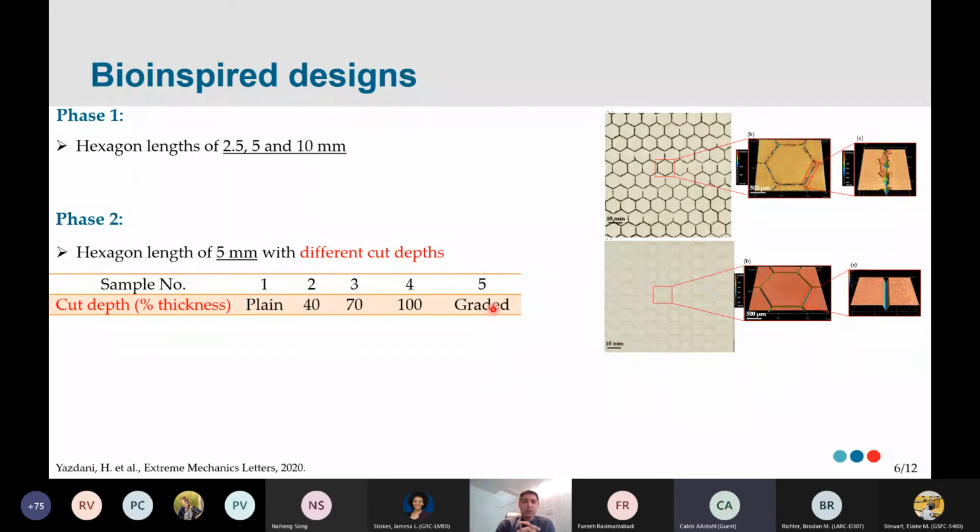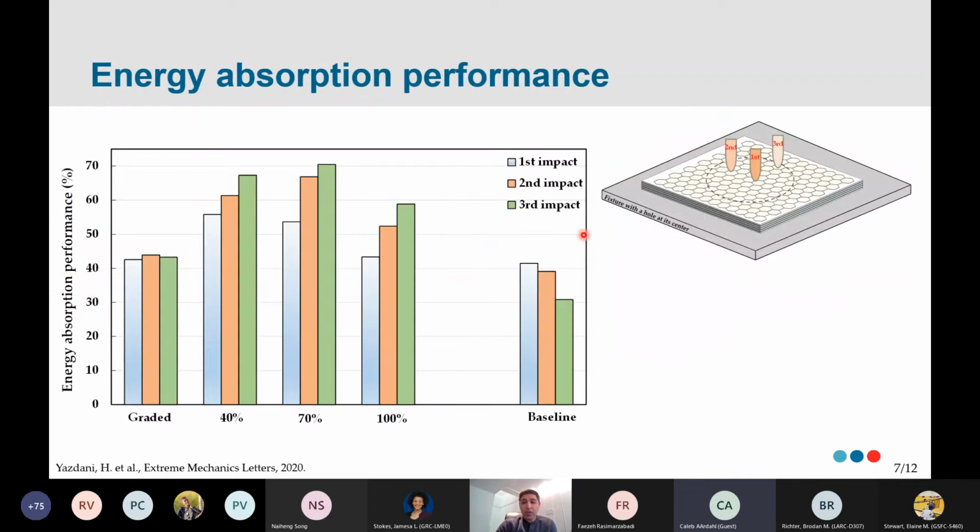So do we really need to cut through? Do we need to cut the ceramics 100%? Because you know that when we cut material, we lose stiffness. So we wanted to control the stiffness too. So we were thinking, let's not cut through. So we have one case at 100%, and other cases at 40 and 70% of each tile thickness. And let's see if we can improve the energy absorption or toughness, and also control the stiffness of our system. So again, we manufacture the same hexagonal length with different cut depths, and perform a low velocity impact test at 3 different locations.